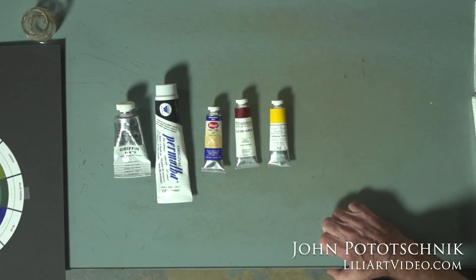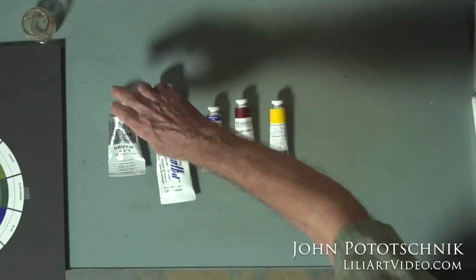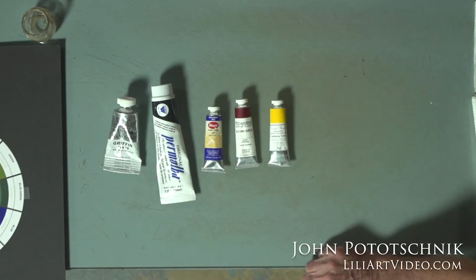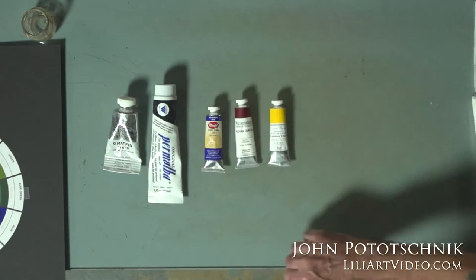But for years, I've been using two whites and I mix them together. I think I learned that from some of the plein air painters years ago, that they were using an alkyd white on location because it sped up the drying of their painting. So I use that pretty much when I'm painting on location, the Griffin Alkyd White, Titanium White. In the studio, I add a little bit of Permalba White to that to slow the drying down just a little bit, because Alkyd does dry pretty fast. So anyway, these are the colors that I'm going to be mixing for this painting.